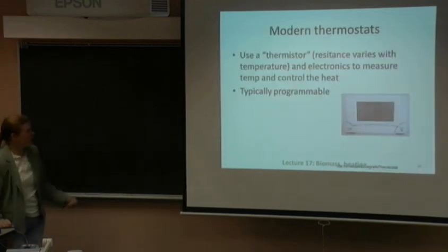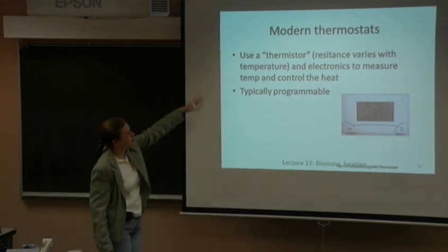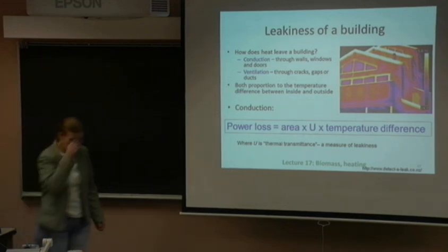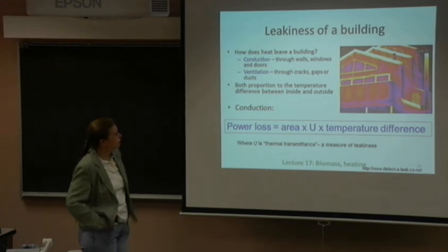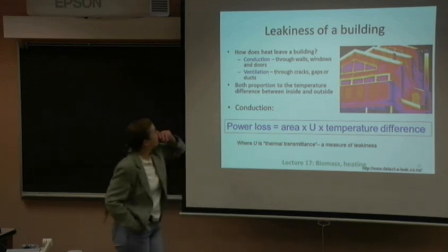Modern thermostats use a thermistor and electronics to control the heat. They're typically programmable. So that's the thermostat. Now let's talk about the leakiness of the building. So you've seen these thermal images, and where it is purple, the most heat is leaving the building. So how does heat leave a building?